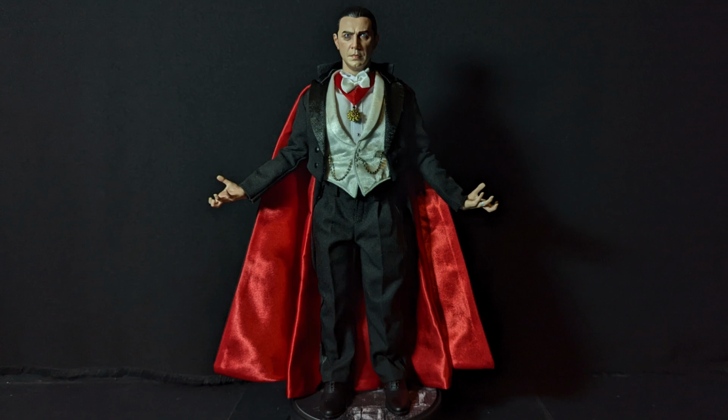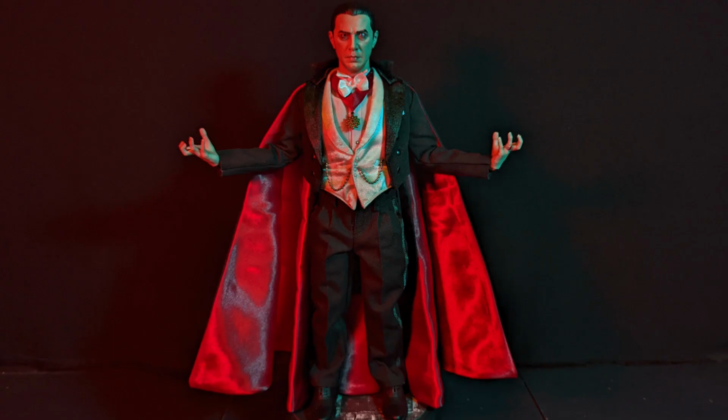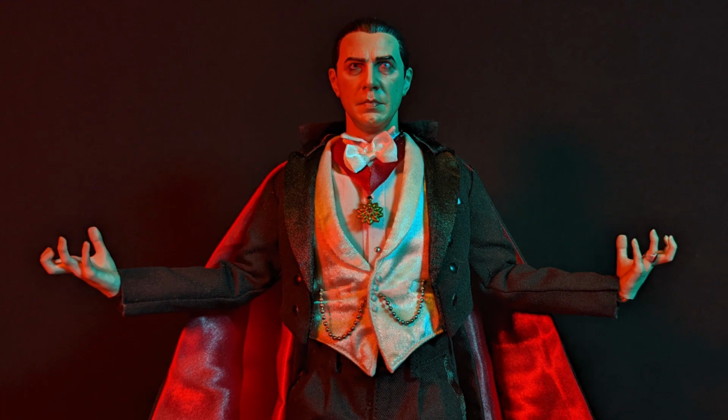I love his figure. I think he's worth getting if you're a horror fan, especially a classic horror fan.